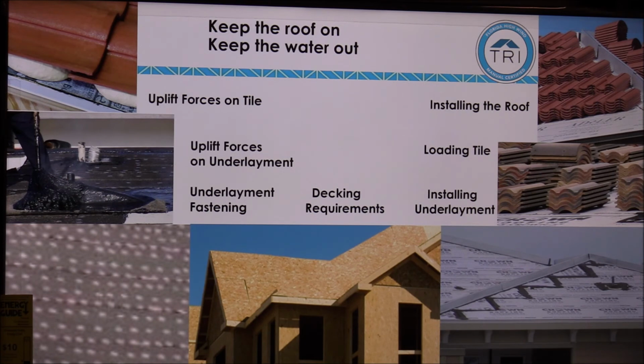And then once we get to that point and we know what type of fastening detail we're going to use to deal with the uplift forces on the tile, then we can start putting our roof on. We'll start talking about what would be a typical roofing sequence. How do we install our underlayment properly? How do we load the tile on the roof and then install the roof to secure it to resist those forces?